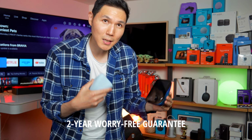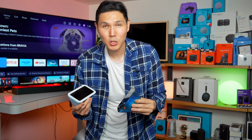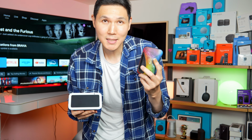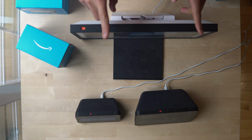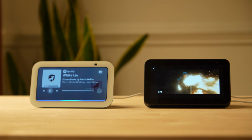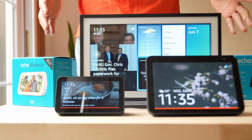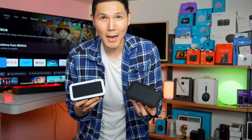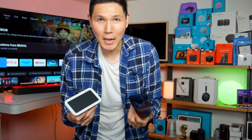So if you're ever trying to figure out, should I get the kids edition? Just remember, the hardware is going to be the same. The software can be interchanged, but you will not get that same warranty and you will not get the Amazon Kids subscription if you don't get the Kids Echo Show 5. So that's what the Echo Show 5 represents. We have done a very, very comprehensive side-by-side comparison. You can check it out.